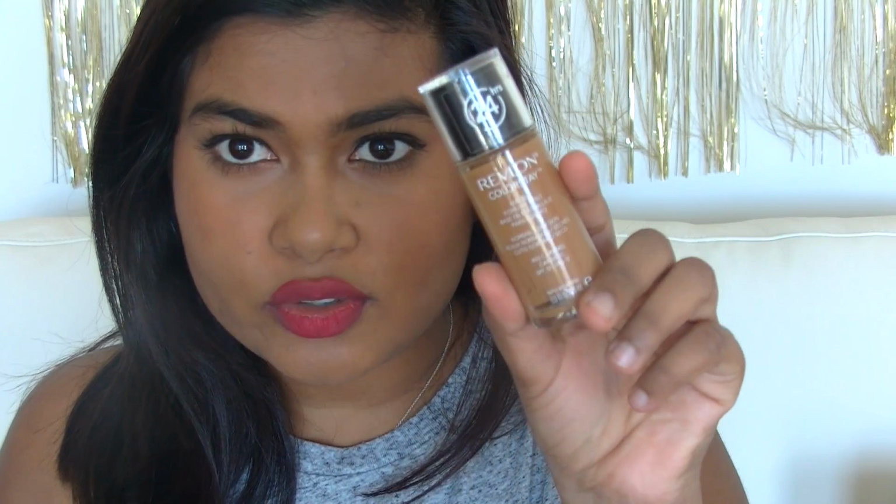And the last item is a foundation. It's a Revlon Color Stay in Caramel. I didn't get this here, I got this overseas as well. I remember when the whole Color Stay thing was a big thing, a lot of people were saying that the whole Color Stay line could be a dupe for the MAC Studio Fix Fluid line, like their liquid foundations.